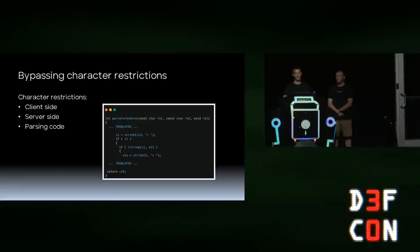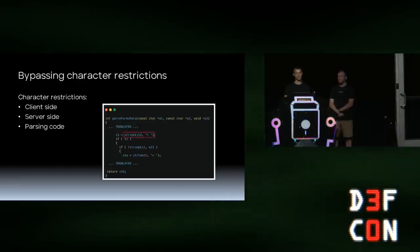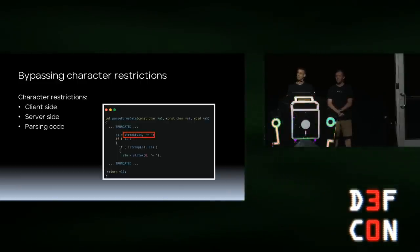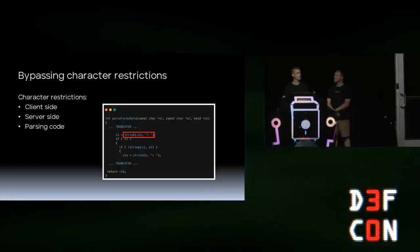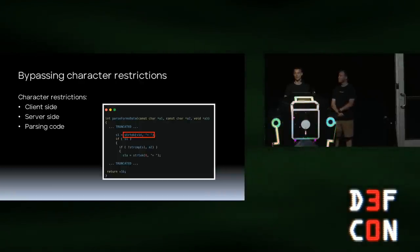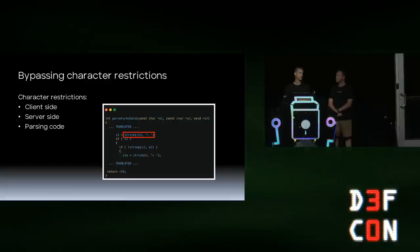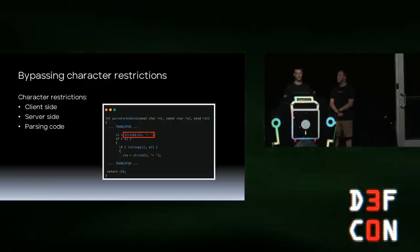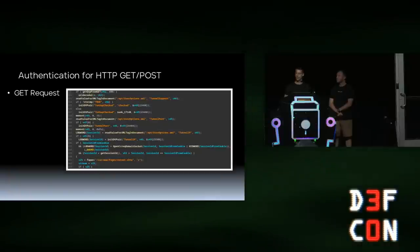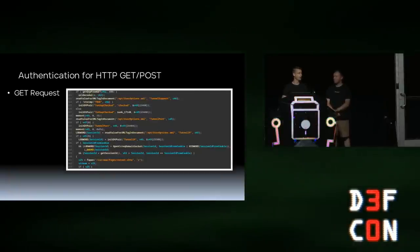One final thing here was this parse forms data function. And the thing to pay attention to here is this string tokenizer function, which will split our hostname every time it sees either an equals or a space. Equals we probably don't care about, but the space is a really useful character in command injection, and so we had to find a way around that. Before we get into that, let's talk about authentication and how it's handled.